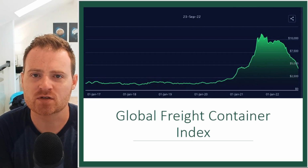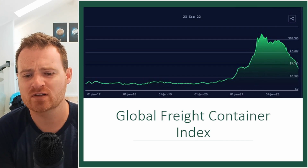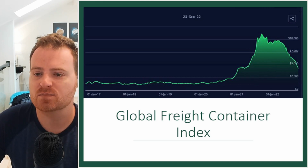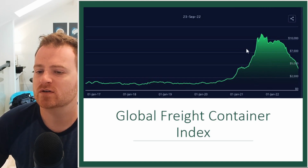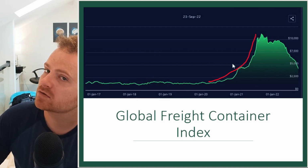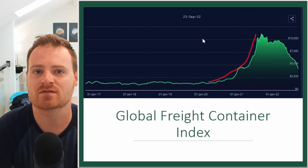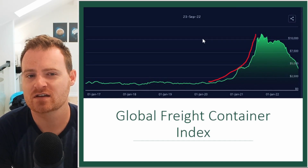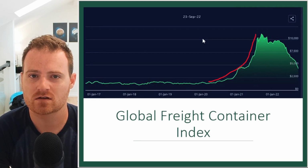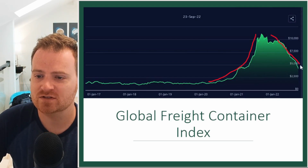There are actually some good signs, though, when it comes to inflation, the economy, and supply chains. For example, if we look at this global freight container index, we had all sorts of supply chain and shipping issues about a year ago, and we can see it absolutely ballooned in cost to ship a freight container across the world, wherever that may be. We had all sorts of issues with ports, shipping, unions, you name it, and this affects a large amount of companies. Now we're seeing this drop extremely rapidly, which is a very good sign.